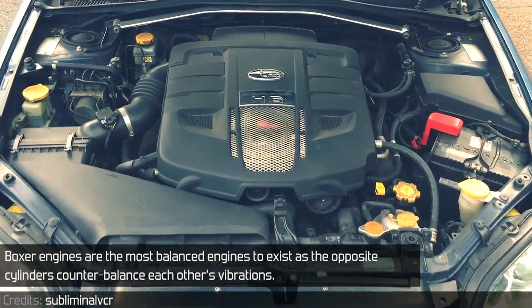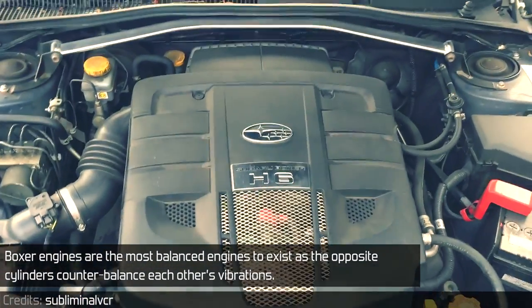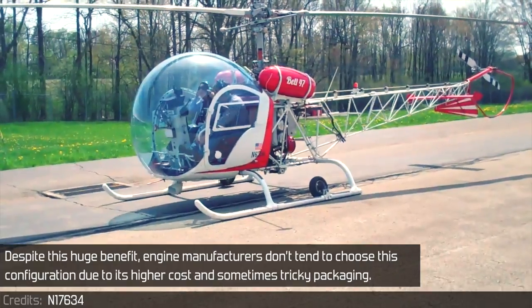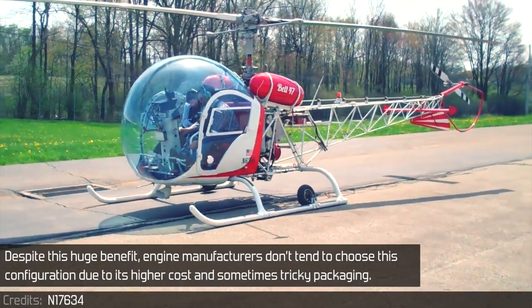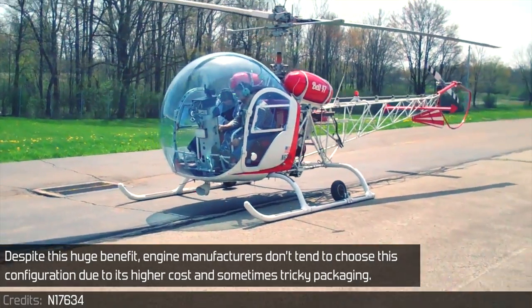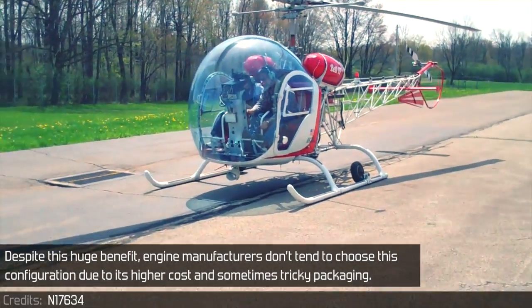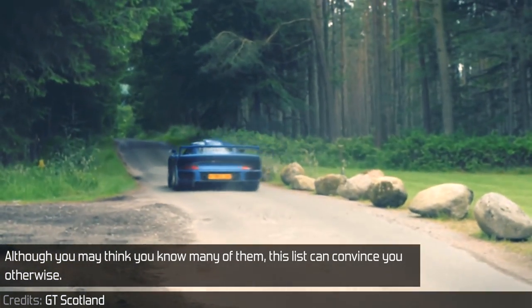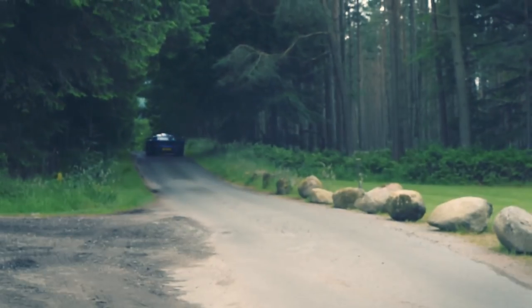Boxer engines are the most balanced engines to exist, as the opposite cylinders counterbalance each other's vibrations. Despite this huge benefit, engine manufacturers don't tend to choose this configuration due to its high cost and sometimes tricky packaging. Although you may think you know many of them, this list can convince you otherwise.